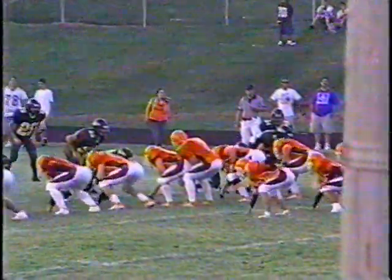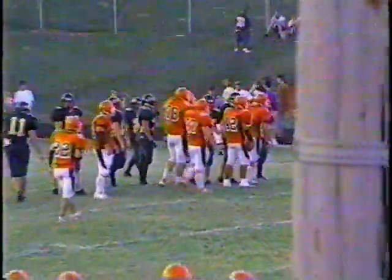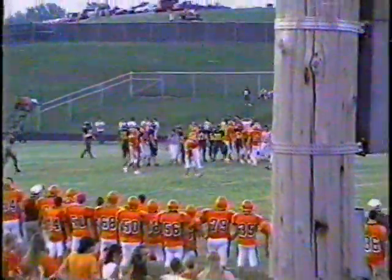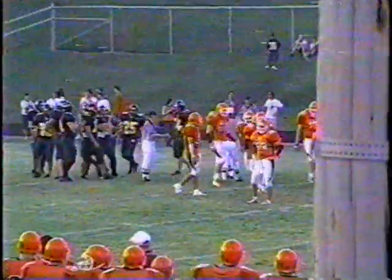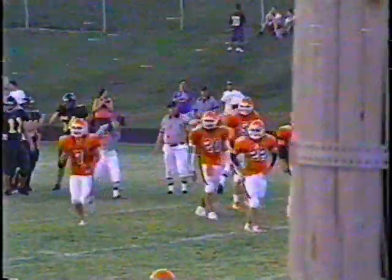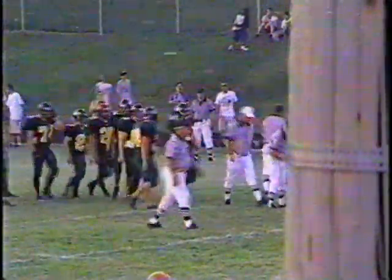Jay Edwards over center. And a flag comes in as the handoff goes to Bear Lewis on the right side. He's going right behind Mike McLean. And I'm guessing that looking at the Bulldogs, we got another offside play on the Buckeyes. So that'd make it 4th down and 7.